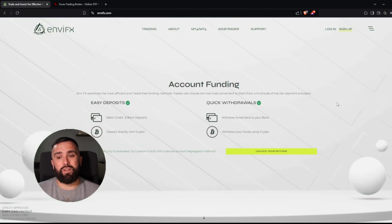And as we go down the account funding, you can see you can deposit with two different options, which is huge for MWALI, which has pipped them on previous challenges as well. Okay, so not only that, but you can get your debit, credit, and bank deposits. So that's straight from your bank, your credit card, your debit card. You can deposit and withdraw straight back to your bank. Not only that, you can do deposits with crypto as well.